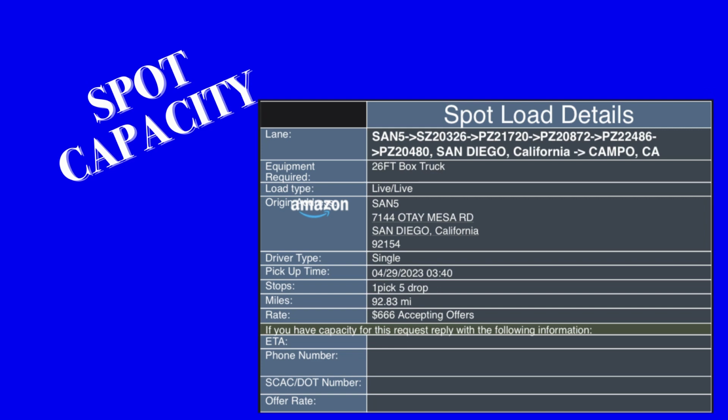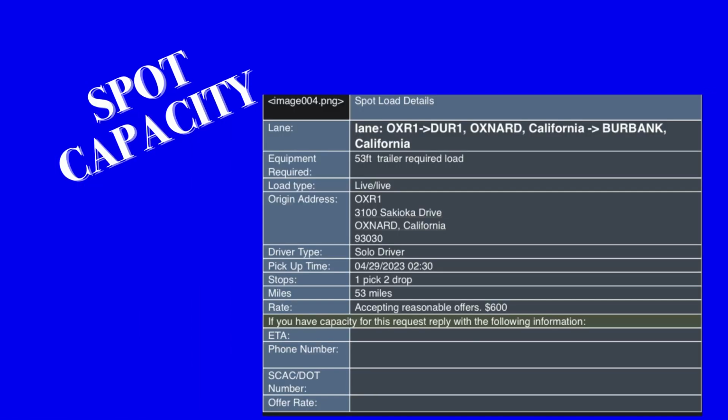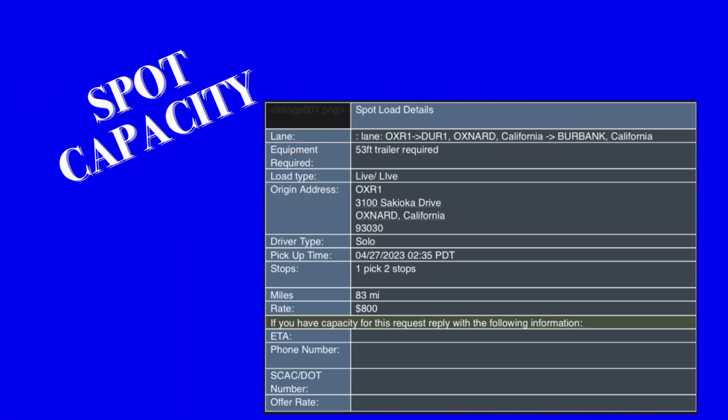Now keep in mind, all these prices, this is what they're offering, they will accept a higher rate on this too. Now for you 53-foot guys, here's a trailer required going out of Oxnard to Burbank, 53 miles, $600. Another trailer required going from Oxnard to Temecula, 83 miles for $800.